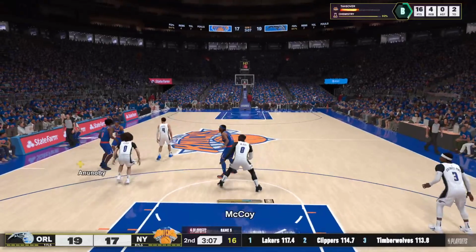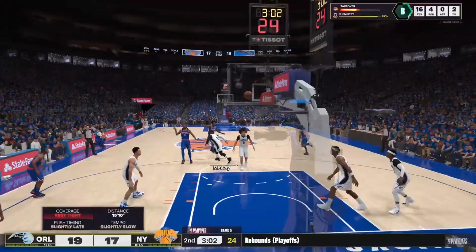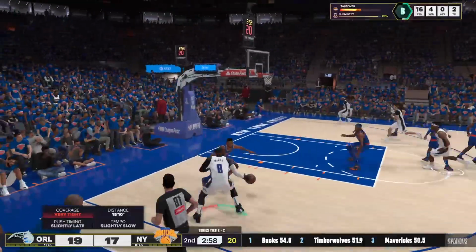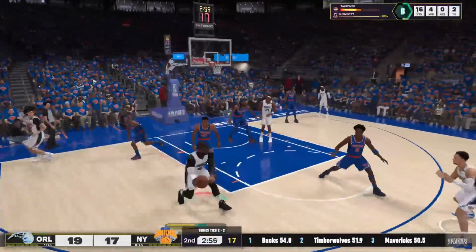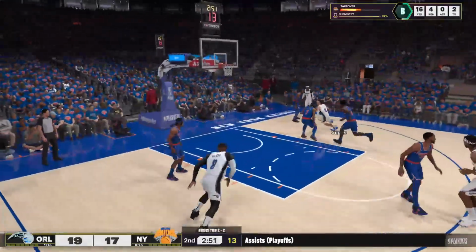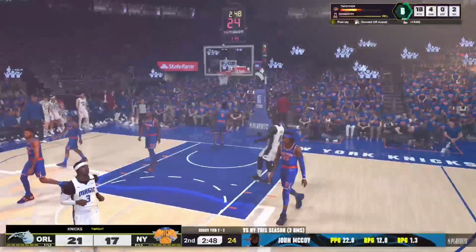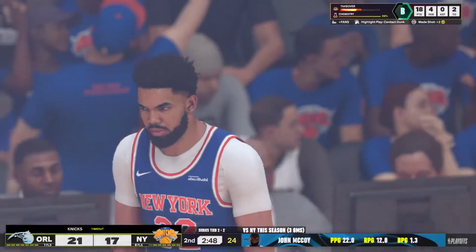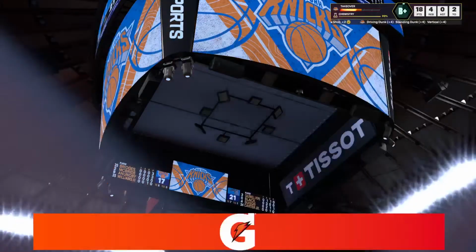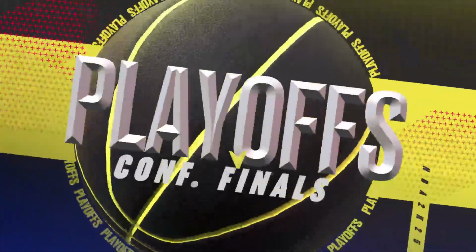Anunoby outside. Back to McBride. Pass to Achua. Over McCoy. Achua, no good. Orlando, they've gone 3 of 4 from the floor here in the second quarter. McCoy passes to Suggs. Carter with a screen on Anunoby. Suggs with the ball. He's picked up by Anunoby. Love the pass from Suggs. Boy, his court awareness is really impressive. And Tom Thibodeau decides to call a timeout. This will give him a chance to discuss some potential alteration.